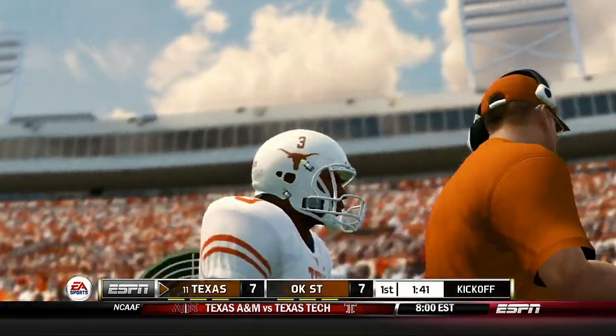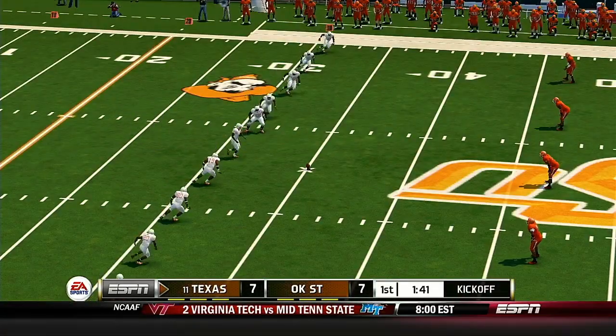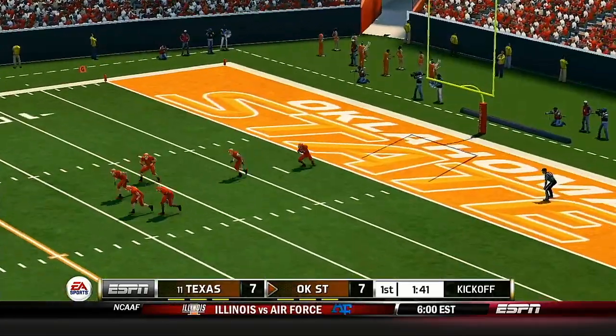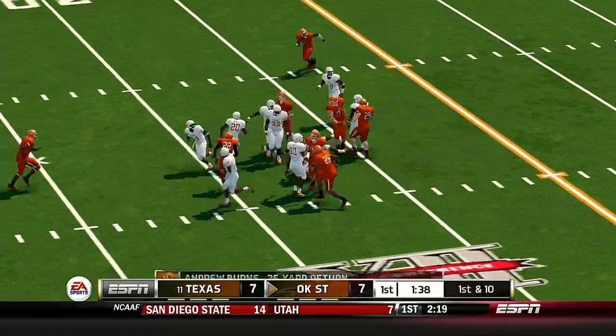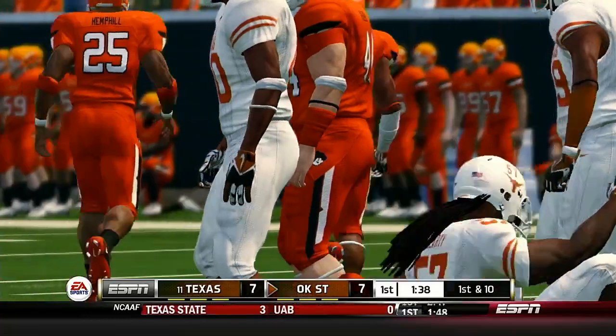And, Brad, right now the offensive line is just winning the battle in the trenches, opening up some big running room. We're even at 7 in this one. Texas lines up for the kickoff. He'll take it from the 2. Tackle at the 27.